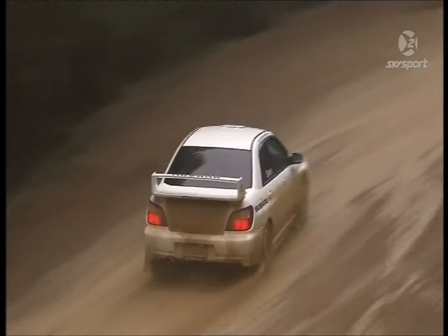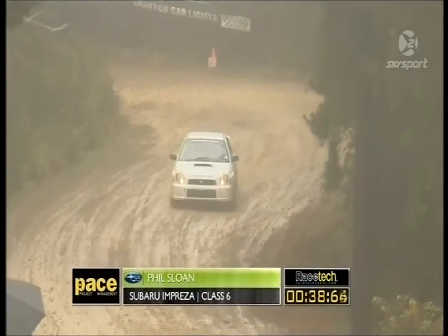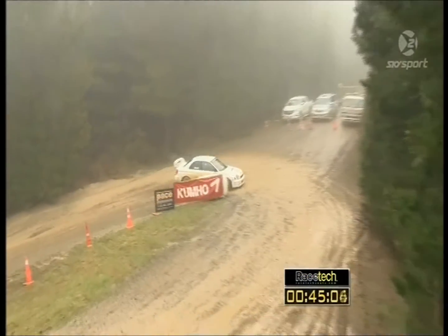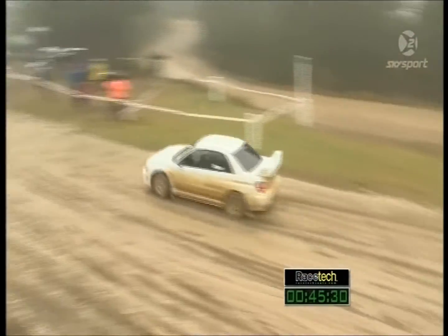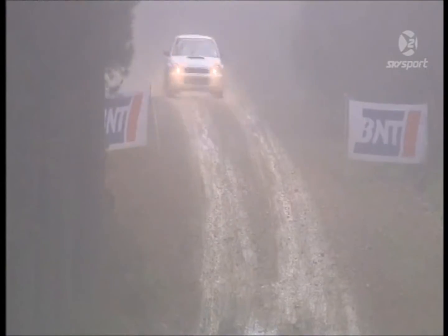Phil Sloan now in the Subaru, crackling and banging its way through the forest. Well, I was certainly looking forward to listening to Richard's car this weekend because I thought he was on for a good result, but we're going to have to make do with some of these other Subarus, Richard. Yeah, look, Phil's flying the flag here, but conditions really working against him, and it really does look like it's getting worse out there.